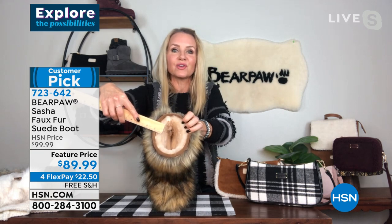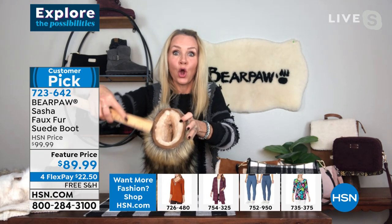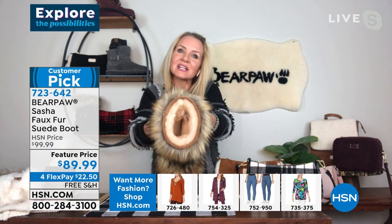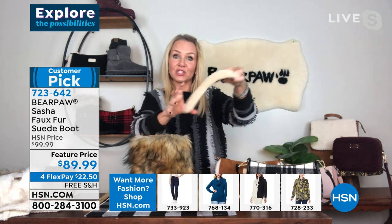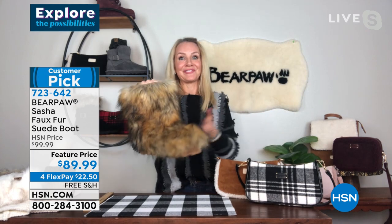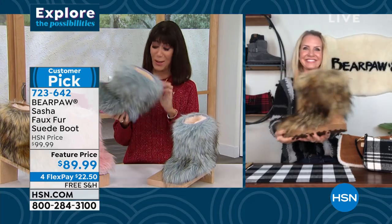I just took this. I don't know if you can see it, but that's a half of an inch of wool blend lining all the way around and all the way down, deep, deep in there. So there's not a part of this boot that isn't covered with wool blend lining. And then again, you are standing on that genuine sheepskin footbed. So not only are they insanely warm, but come on, that's a cute boot. Yeah, and you are 100% right. This is a cute, fabulous boot.